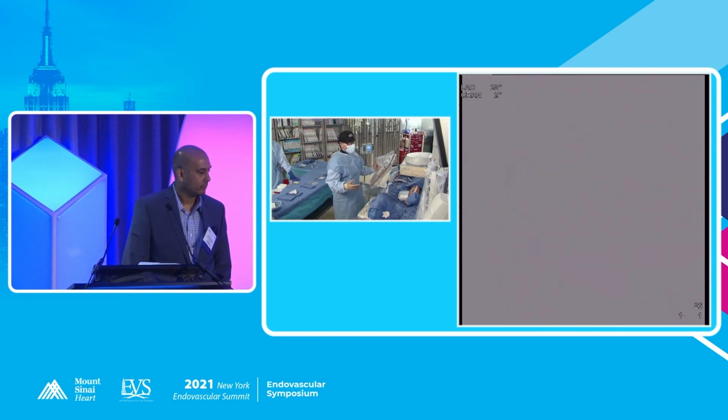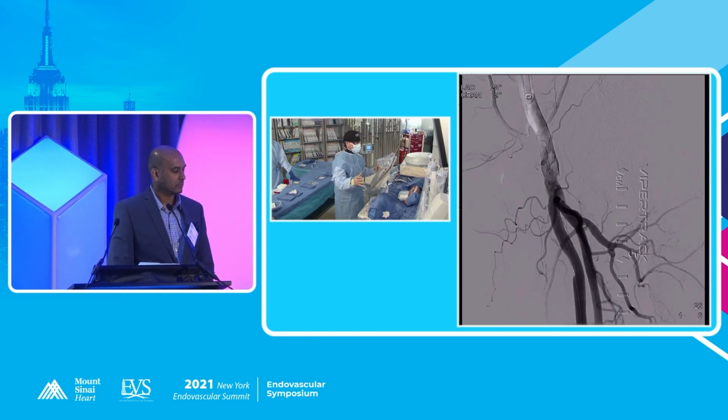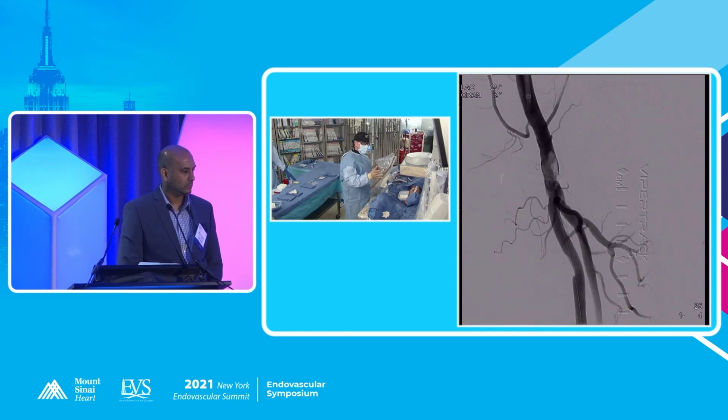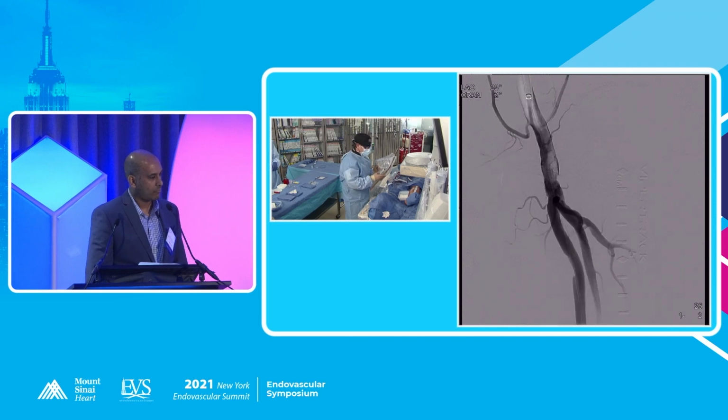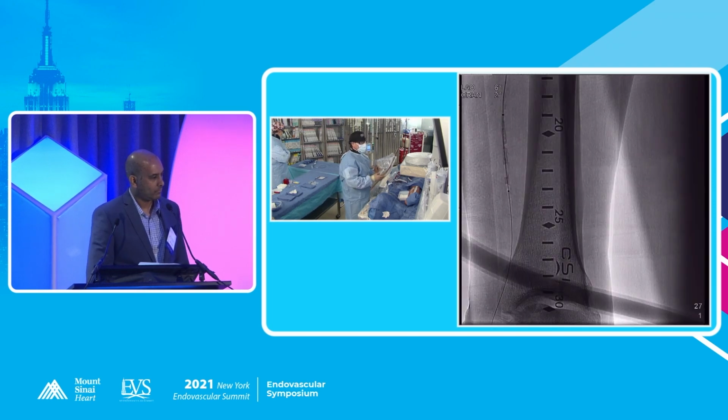And really opened up nicely. Of course, there's some calcium that didn't clear out. This is a bigger than 7.0 vessel, but no dissection of significance, grade A maybe, and beautiful flow in the profunda. All right, so then we went down, and this is that tibial vessel.